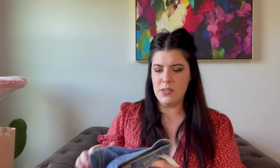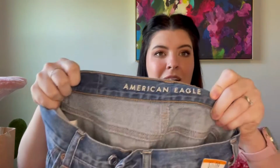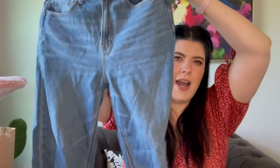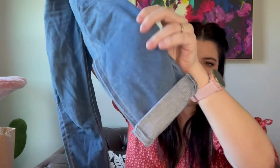Let's see, what else do we got? Another pair of American Eagle jeans. Are these supposed to be for me? Probably not, because these are size 4 long. Again, American Eagle, these are the mom jean. So that is what they look like. I think higher rise, a little bit curvier in the hips. And they're cuffed. I don't know if they're supposed to be cuffed. Maybe, maybe not. Size 4 long.